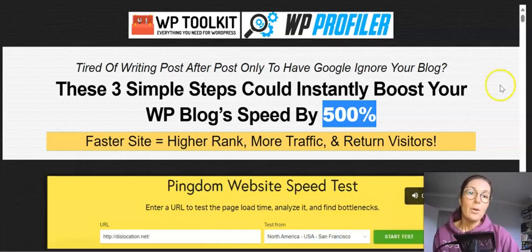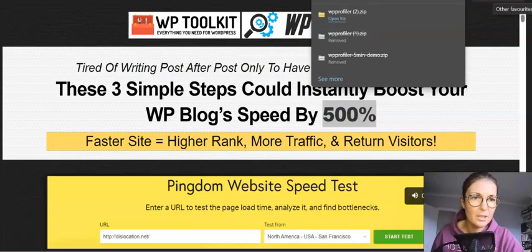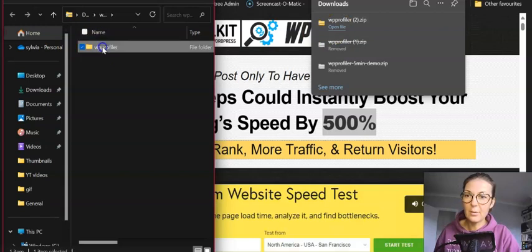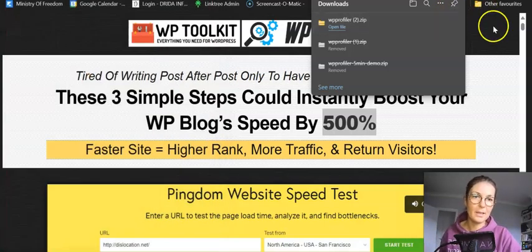I have installed the plugin, so let me show you. Give me 1 second. All right, the plugin will look like this. It's a downloadable file, and then you've got all of the files you need to install onto your WordPress website.